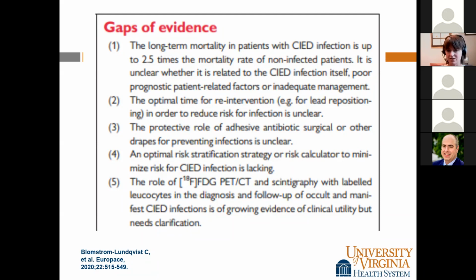I think for those of us who do lead extraction, we have our sick infected patient, we extract the device, and the staff all breathes a sigh of relief when the extraction is done safely. But the truth of the matter is, those patients still have a really poor prognosis, both at 30 days and long term. And we don't know exactly why this is. Is it related to the infection? Is it related to whatever caused them to get infected, such as comorbidities, meaning that they have a poor outcome?